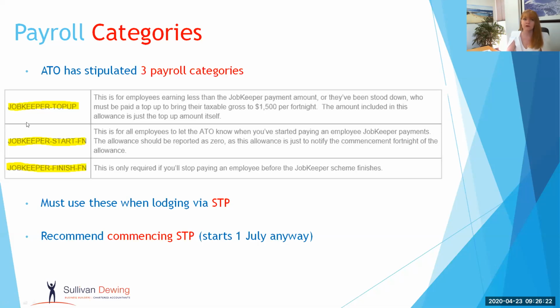So it is very important to have the top up when you're making the top up for your employees, and very, very important that you alert the ATO to the start of the JobKeeper payments for each individual employee. Okay, so we got that, 2 new categories there.